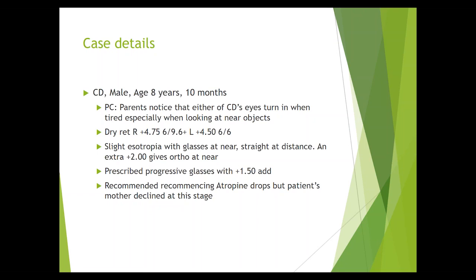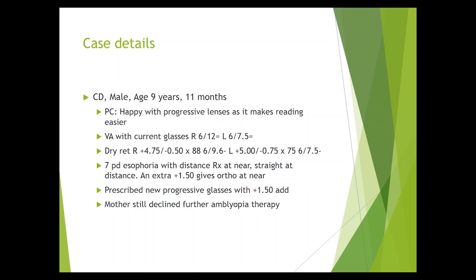patient's mum decided enough was enough. She'd had it with these drops and decided that 6/9 vision was good enough for her. So luckily, he remains about 6/9. We've kept him in the progressive lenses because he still gets a fairly decent foria without the add. And even though he's still only about 6/9, Mum's still declining further amblyopia therapy.